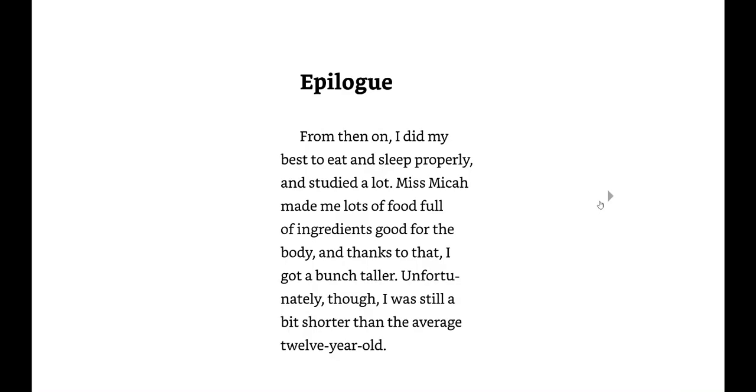How tall? Unfortunately, though, I was still a bit shorter than the average 12-year-old. So you're almost about as tall as you're supposed to be, essentially, at this age.